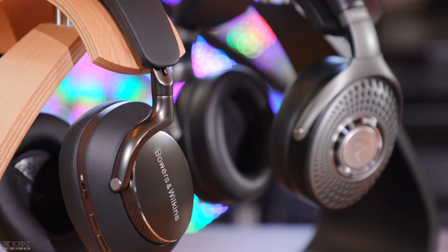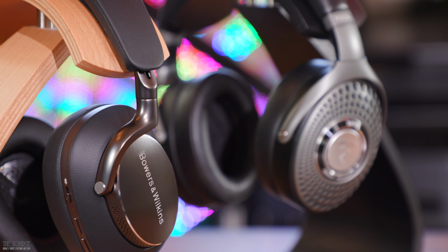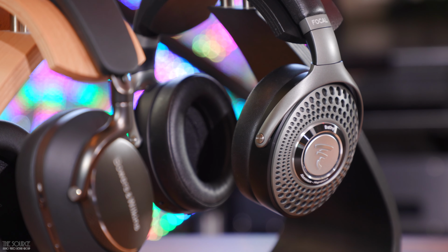I think the Px8 also fit better on my head with a snug, secure fit and a more low-profile look, whereas the Bathys have much larger cups with less comfortable pads and attract much more attention when their glowing flame logo is on.